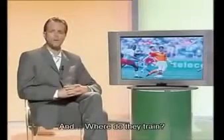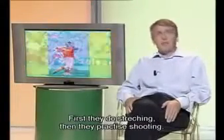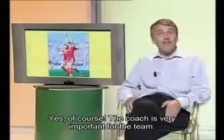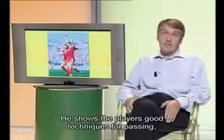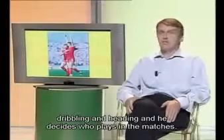And where do they train? They usually do fitness training at the football ground. First they do stretching, then they practice shooting. Is the coach with them during the training? Yes, of course. The coach is very important for the team. He shows the players good techniques for passing, dribbling and heading. And he decides who plays in the matches.